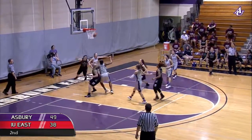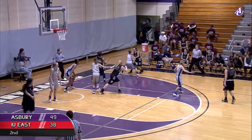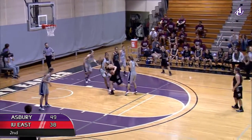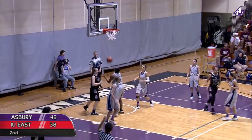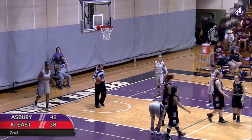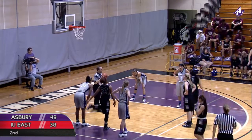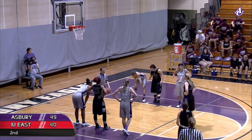And here's a three-pointer from Campbell. No good. But an offensive rebound for the Red Wolves, and there's Tia King. Nice pass down low. Oh, that was a nice move from Kerrigan Niehoff. And she puts up an easy basket and gets the foul call. And she's going for the three-point play the old-fashioned way.